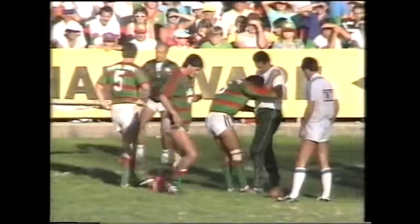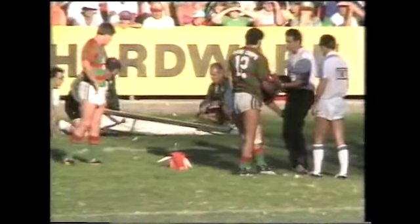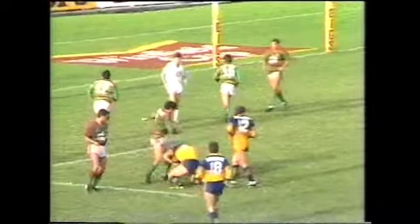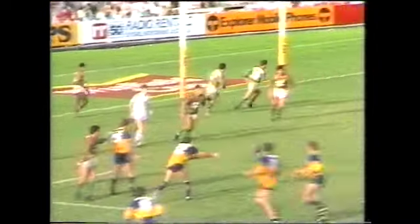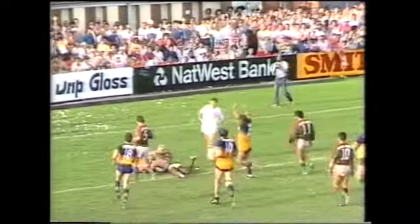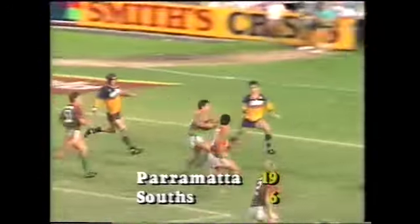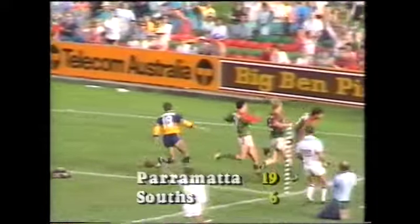6 minutes later, the Rabbitohs were dealt a cruel blow when Neil Baker had to be replaced after suffering what's known as a serious knee injury. Peter Sterling capped off a fine all-round display with a superb individual try. Replacement back Darryl Neville scored a late consolation try for the Rabbitohs, but Parramatta were far too strong, running out winners by 19 points to 6.